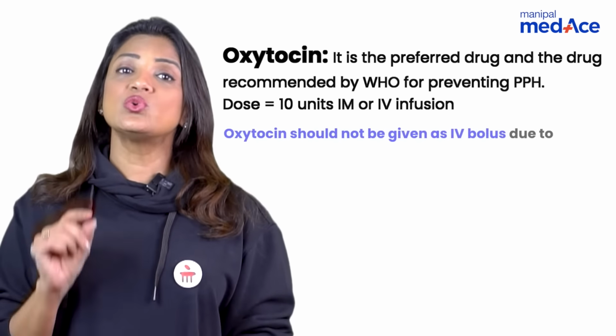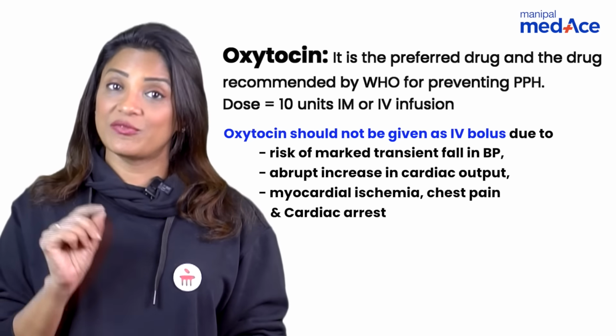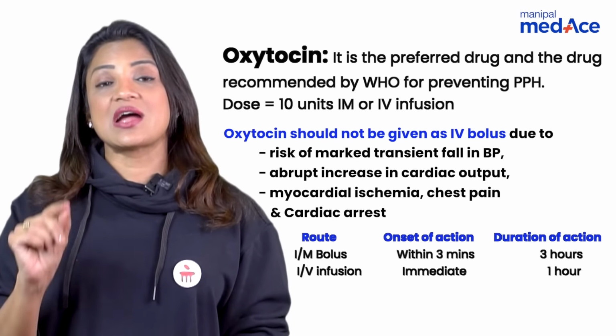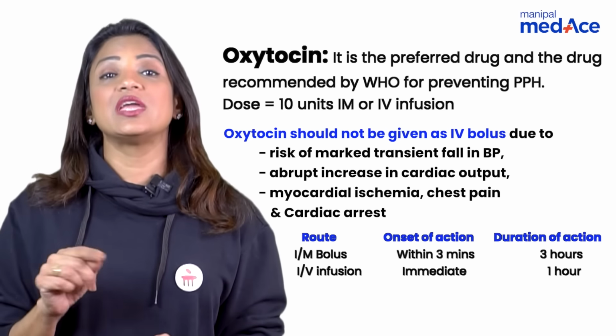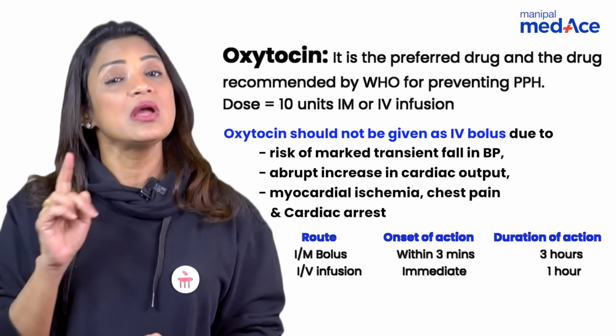IV bolus can lead to transient drop in the blood pressure. It can lead to cardiac arrest. It can lead to myocardial infarction. So IV bolus is not given. When you give IM, the mode of action starts from 3 minutes and stays up to 3 hours. If you give it in the IV infusion form, then the immediate action happens. It doesn't take 3 minutes to act, but the action lasts only for 1 hour.